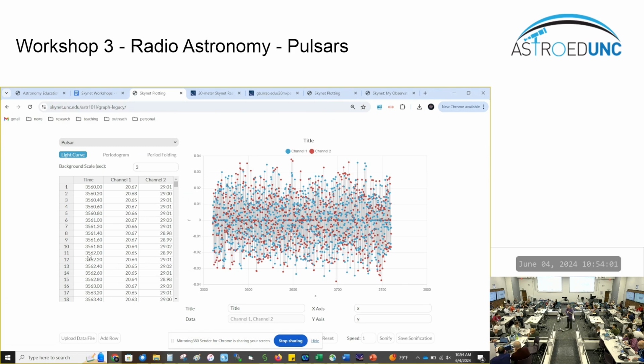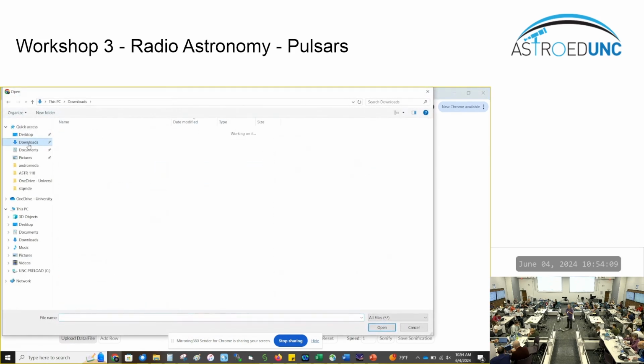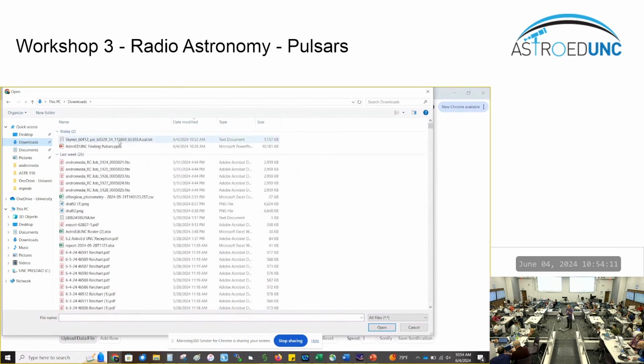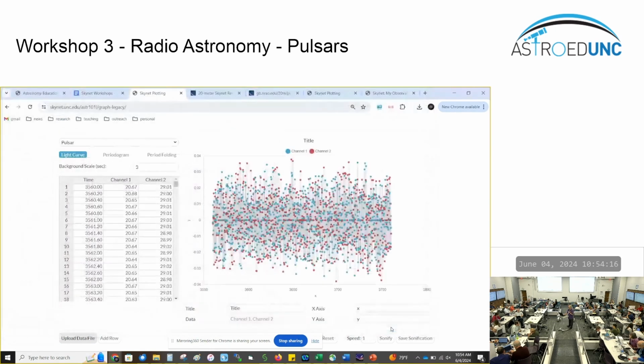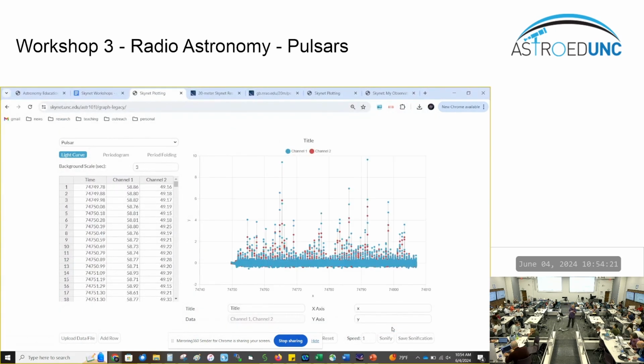So at the bottom left is a tab for uploading the data file, and then you just choose it from wherever you saved it. So in this case, I'm praying I can find it. There it is. And then we'll go ahead and say open. It might take a few seconds, but that is the data file that I recovered from the Green Bank data that Stan recorded. So you can actually see the individual pulses already in the system.